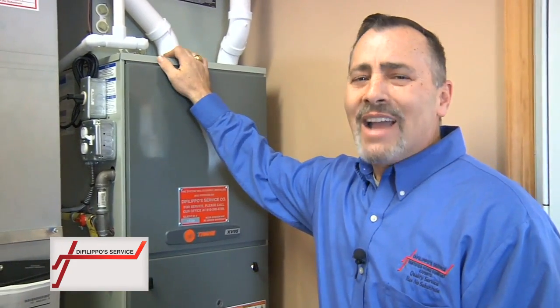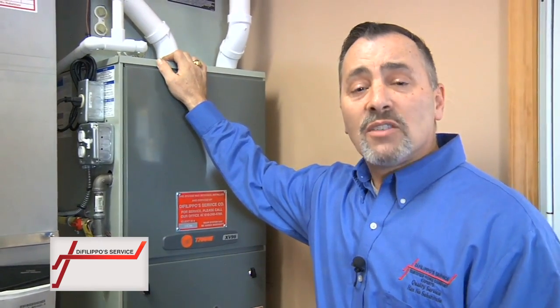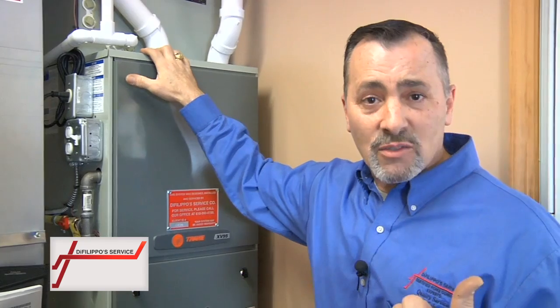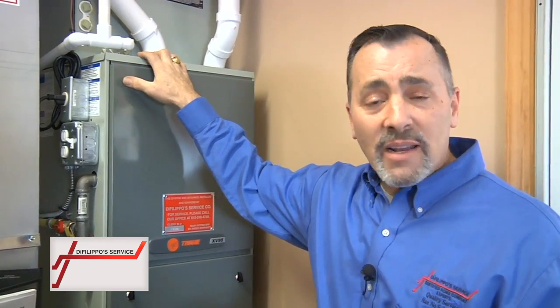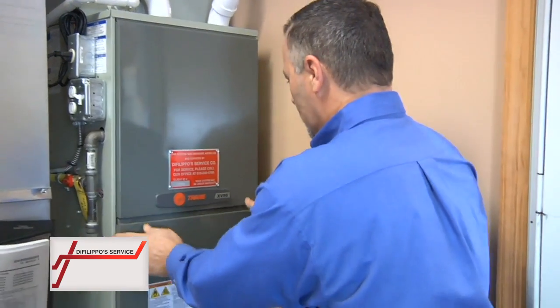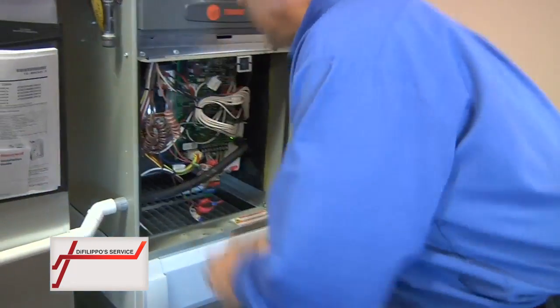Let's look at this furnace. Top of the line, 95%. So what that means, for every dollar's worth of gas that is put into this furnace, you get 95 cents worth of heat out. In order to maintain that efficiency, it's got to be clean. Take a quick look. Some of the things that we do.